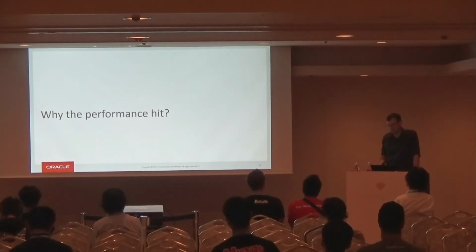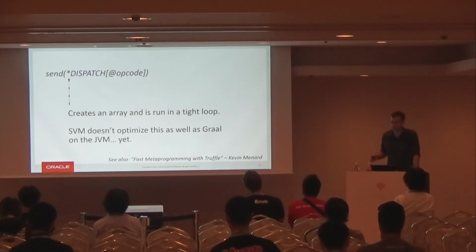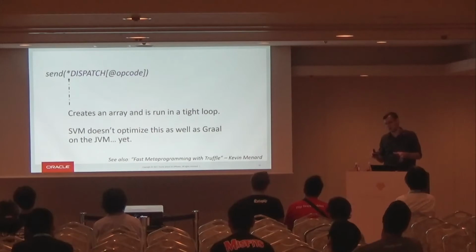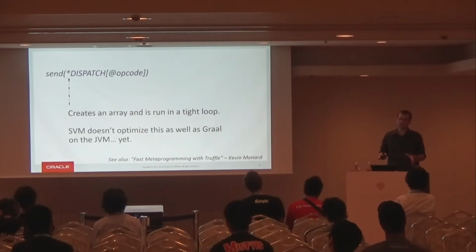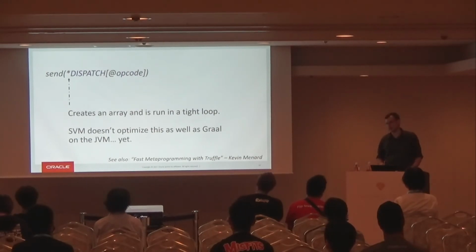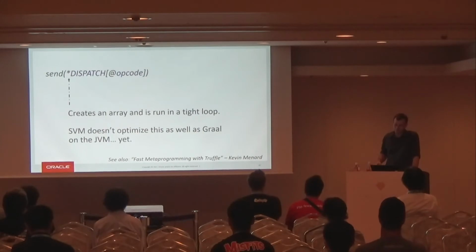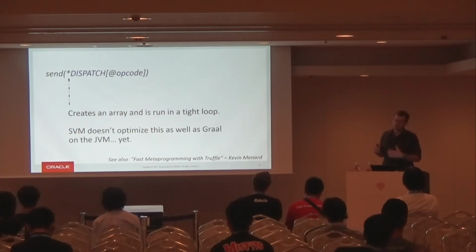So why the performance hit? There are a couple of reasons at play here, but opcarrot runs in a very tight loop, this dynamic call. First it splats an array, so it's constantly creating these small arrays, and then it's using a send call, which very quickly becomes megamorphic. So it blows through inline caches. If you're interested in how all that works, I gave a talk at RubyKaigi a couple years ago on how we make metaprogramming fast. But the Substrate VM doesn't optimize creation of small arrays quite like Graal does on the JVM.